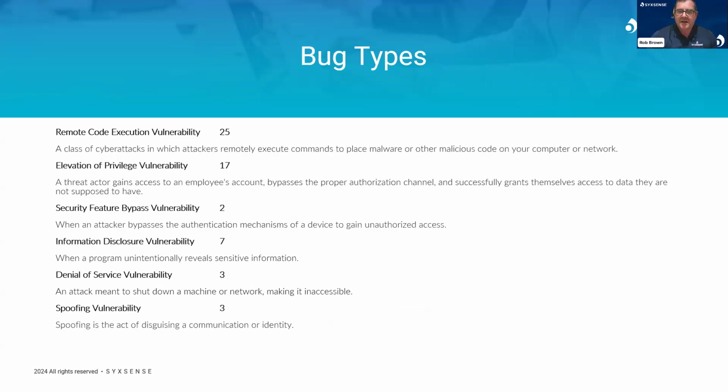Now, the bug types. This is also back to usual. We have remote code execution. We had 25 of those. Those are the most serious. That's a class of cyber attack in which an attacker can remotely execute commands or place malware or other malicious software on your computer or network.